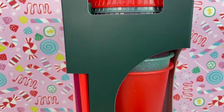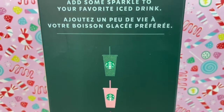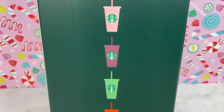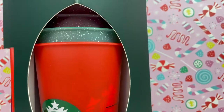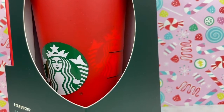They also come with lids and straws, and this is actually a pack of 5. The back of the box again shows us all 5 colors that we get in the pack, which is handy because as they're stacked up in here, you can't quite see all of them, so it helps to know exactly what you're getting on the back. This pack has 5 cups. They're 24 ounces and it costs $18.95.